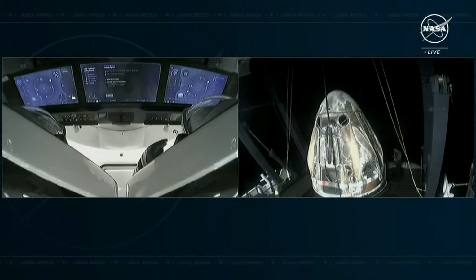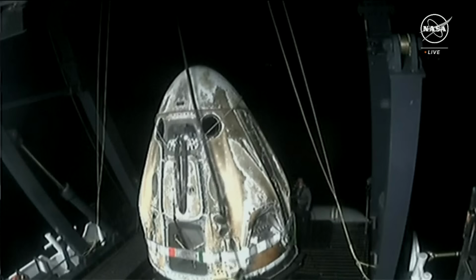So it does look like they are starting to wrap up this portion of Dragon being in the nest. So we should expect that translation to occur here in just a couple minutes from now. They'll remove some of those attachments from the vehicle before that translation occurs.